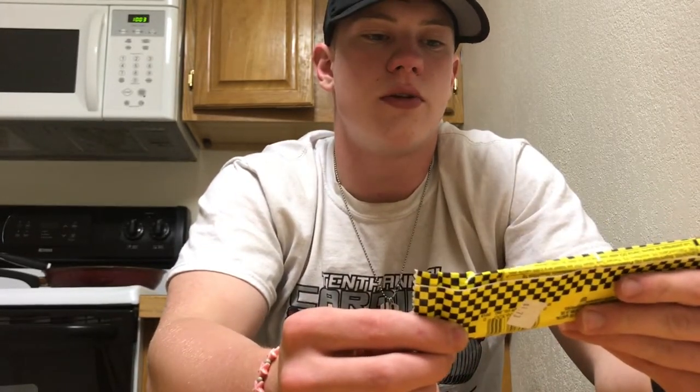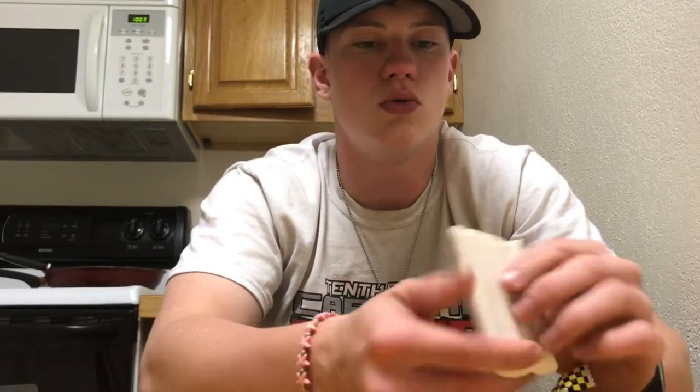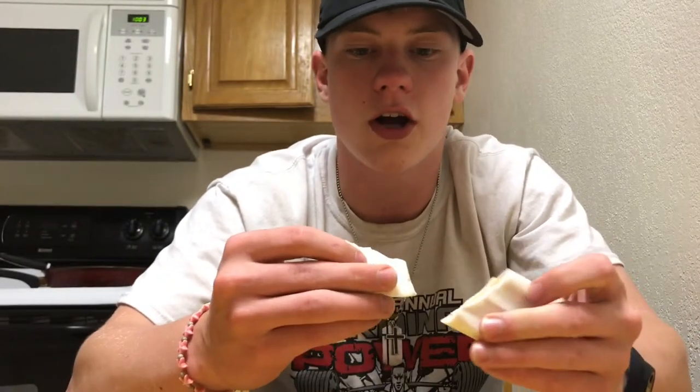Next we have Abba Zaba. It is chewy taffy with a peanut butter center. I already broke it in half. It was like really hard. Whoa. What in the world is this? Ooh. You can see the peanut butter center there. This is hard as a rock.